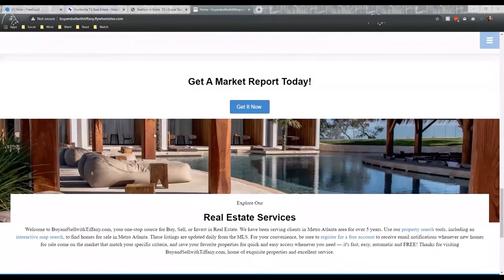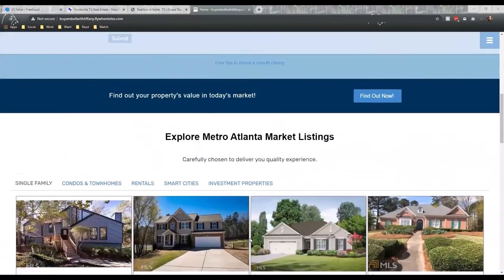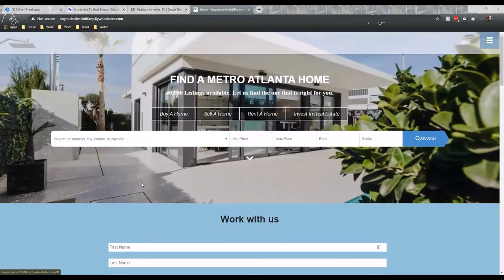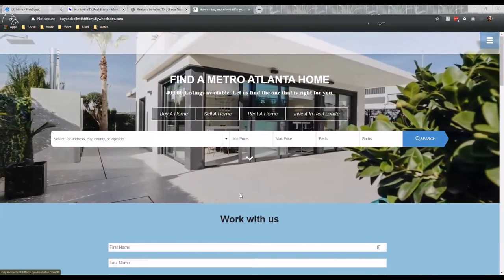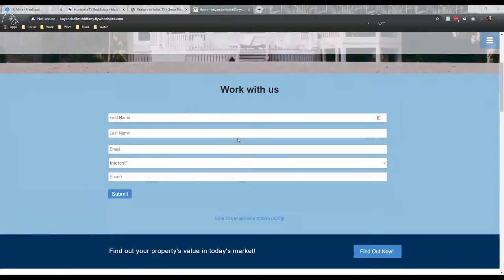So she has market reports set up on her website. She has a listings widget. Pretty much all of this design is how the homepage layout starts. And then she just customized it, for example, this section.